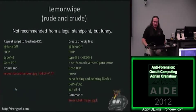Oh, lemon white. Now this one's probably not a good idea from the standpoint it's going to piss off the forensics examiner. People talk about wiping a drive of all ones, all zeros, all random, with 37 wipes of varying things. But why do that? Why not wipe with arbitrary data? Why not find an image you find interesting and share it with everybody else who wants to look at your drive? So find an image you like or don't like or you think is going to disturb someone else.